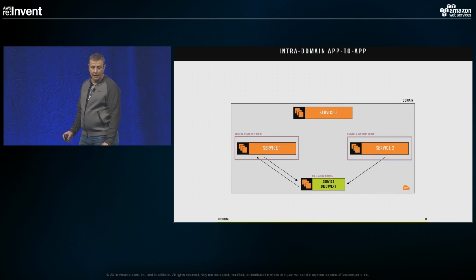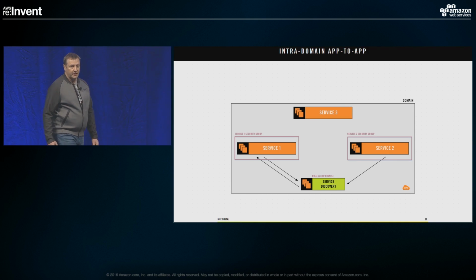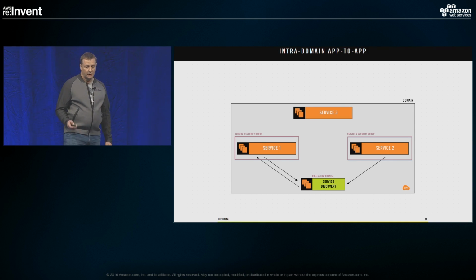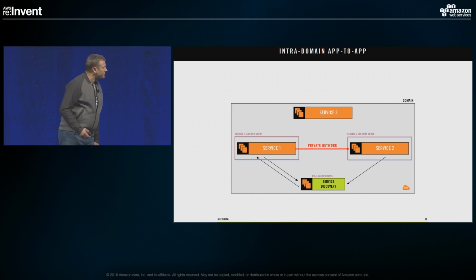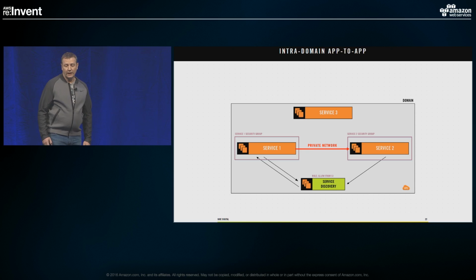For intra-domain app-to-app traffic, here we're using security groups. Again, a simple example, it's a private network, there's no publicly exposed endpoints, so Service 1 is able to talk to, I think it's Service 3, I can't see without my glasses. And that's fine, we have the security group set up correctly. Service 3 tries to connect and it's denied.